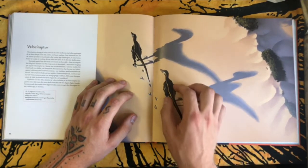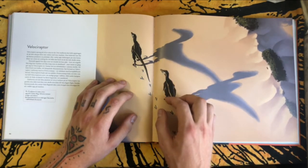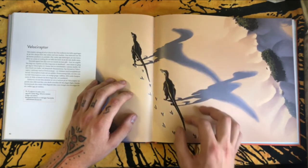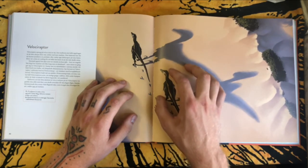And we think that Velociraptor would have mostly been hunting animals smaller than themselves, the Velociraptor being about 1 meter in length and maybe standing 1 meter tall.